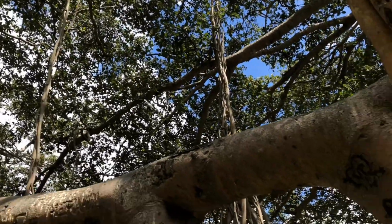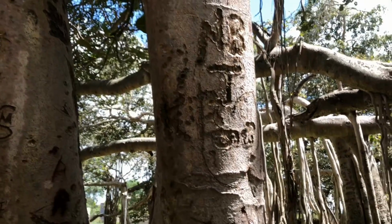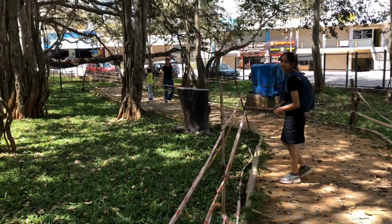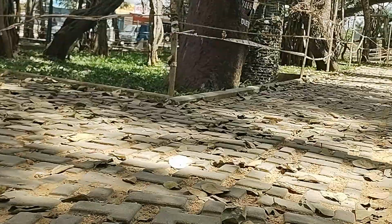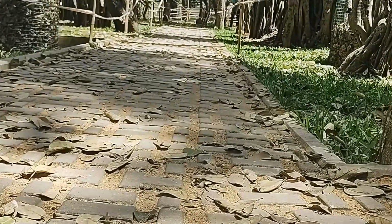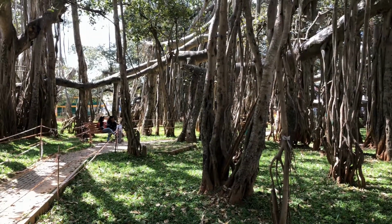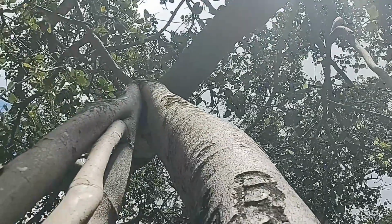As we walked around, we couldn't help but notice insensitive people have carved graffiti on it. It is sad to see such a beautiful natural wonder being vandalized like this. The soil underneath the tree has remained consistent over the years, making it a popular spot for botanical students to experiment and research.